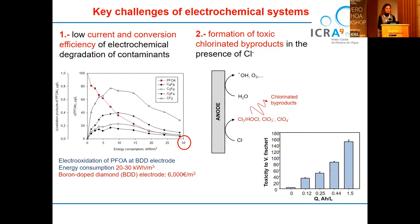And most importantly, the energy consumption tends to be very high. This is an example for a BDD, the abbreviation for a boron doped diamond electrode. This is kind of a gold standard for an electrode material in water treatment and in many other applications, actually. The energy consumption is high because this electrode is very expensive.